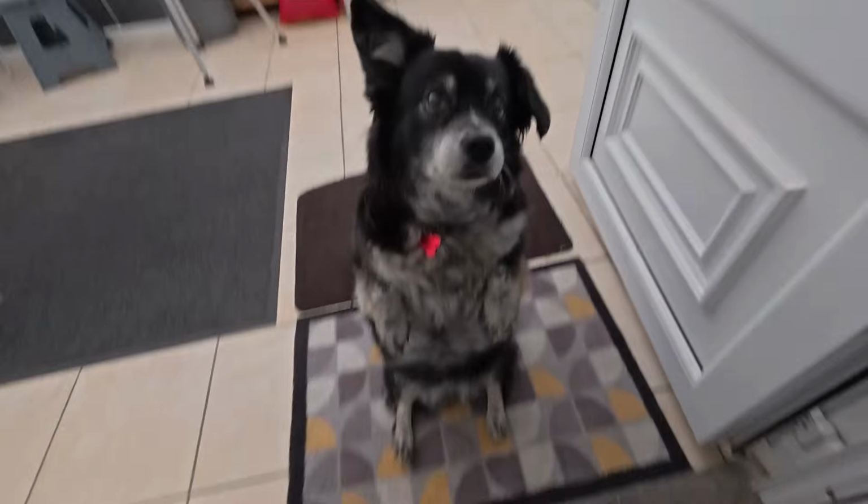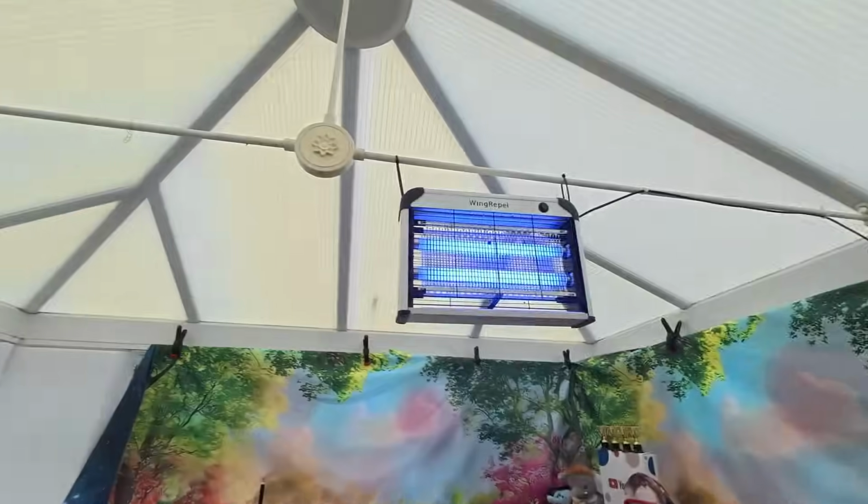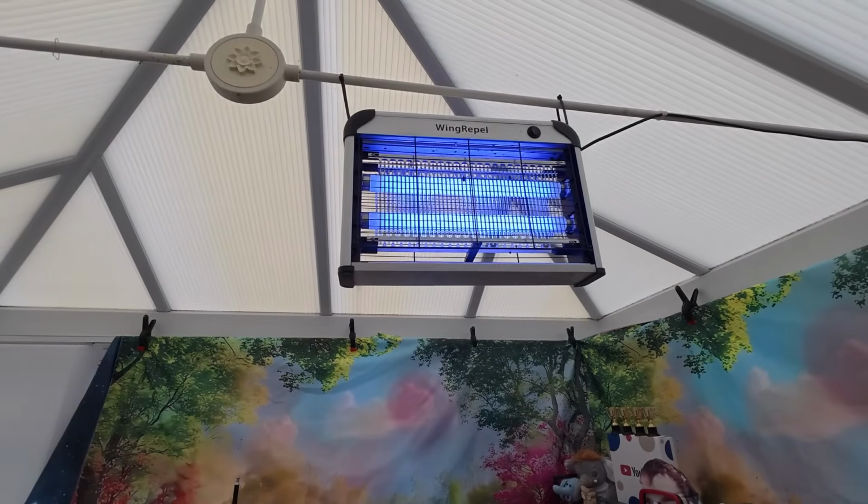Right, do you want a dog treat? Do you want one of them? Right, done that. Right, I've also put the new things in there. So, oh, it's caught a couple of flies already.